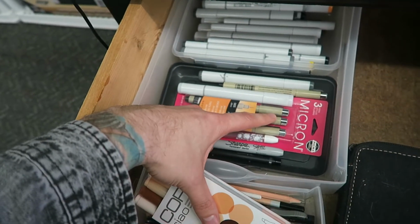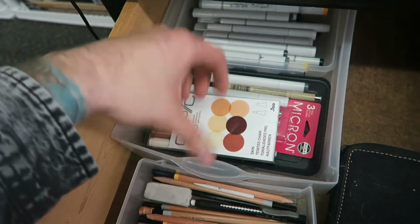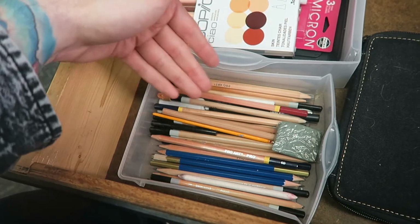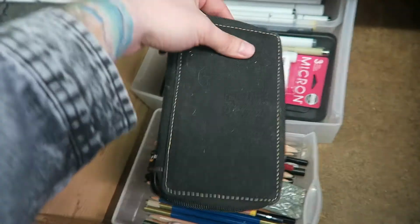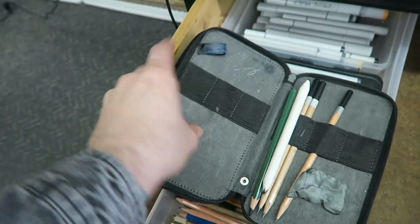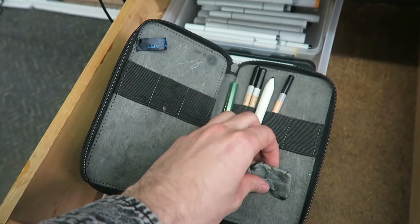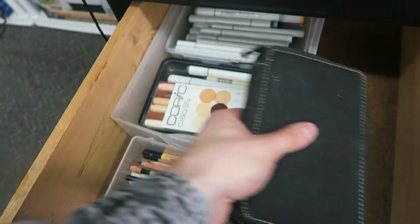I got some Microns, which are really good to have. Some of my more professional drawing pencils. I used to have all my drawing stuff in here. Needed erasers, that's a need. So that was what was inside this desk, if you guys were wondering where I keep my paints and all that stuff.